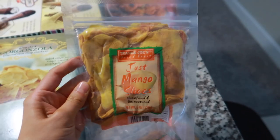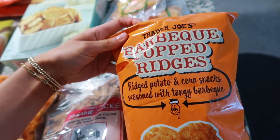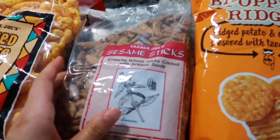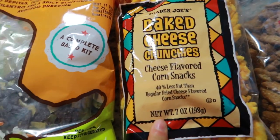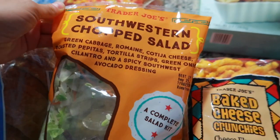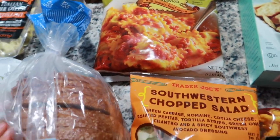Dried mango, this is so good. We got two bags of that. Barbecue popped ridges. Never tried these, but these sound good. Sesame sticks. Christian likes these. I didn't really like them last time. These, obviously this is not the healthiest. Got this Southwestern chopped salad kit. Ricotta and spinach filled ravioli, looked good.